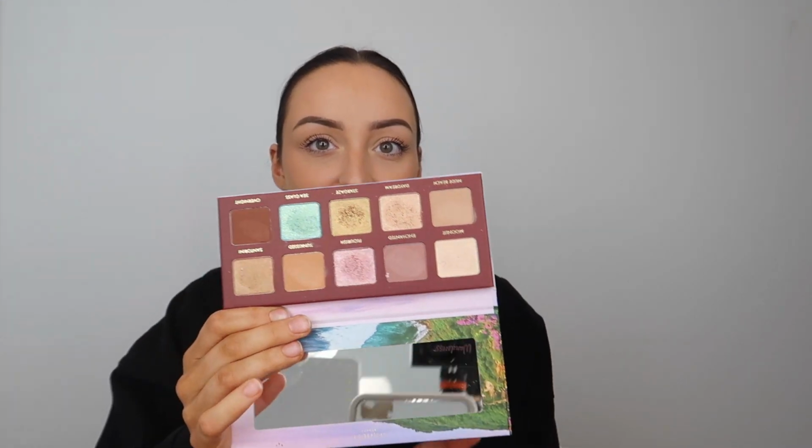Next is from Wander Beauty. It's the Wanderous Escape palette. This one actually has some really, really cool shades that I feel like I could do some really cool looks with, especially this teal color. So I'm gonna keep this palette. I really, really like this.